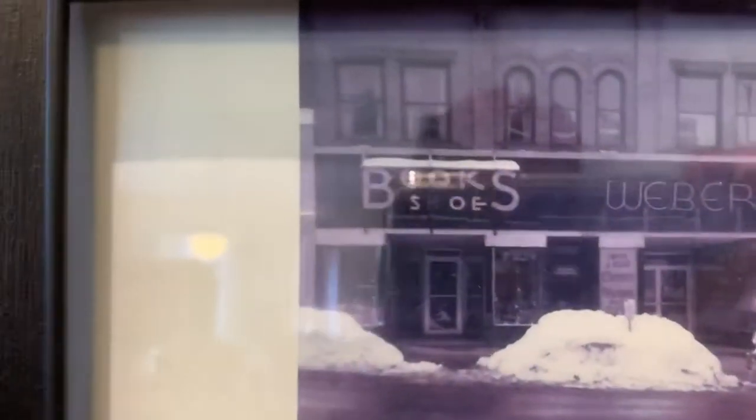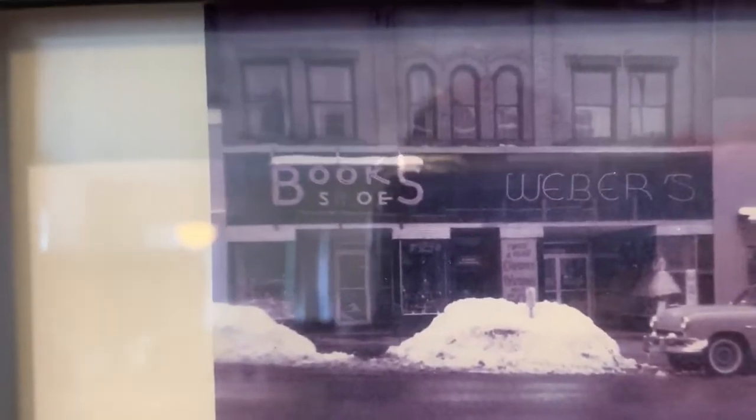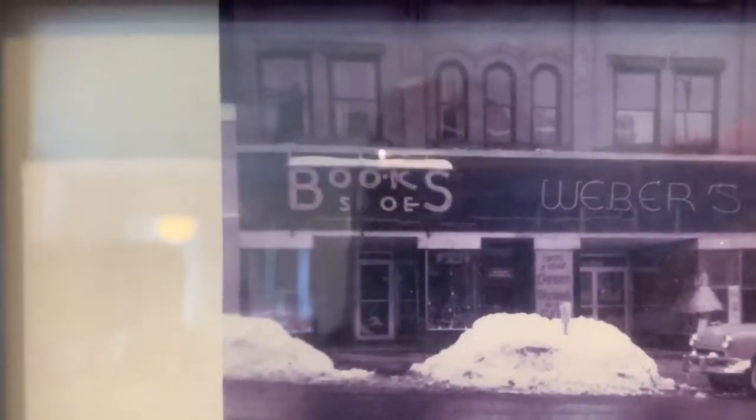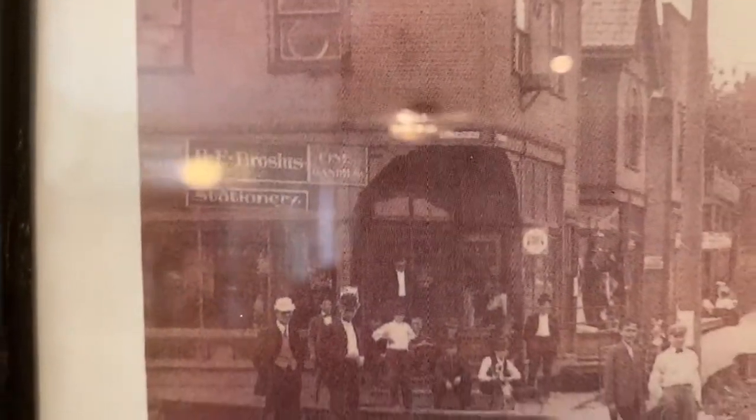Here we have Books, Shoes, and Weber's. This would have been about, I'm guessing, 1950, '51 when we had the big snow. Longfellow Street. B.F. Brosius Stationers, and probably dry goods as well.